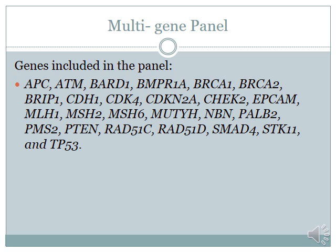The genes included in the panel were the following. I'm not going to go through all the names of them, but you can see that this was the multi-gene panel that was utilized. Of course, you see BRCA1, BRCA2 here, PTEN, and TP53, as well as APC.